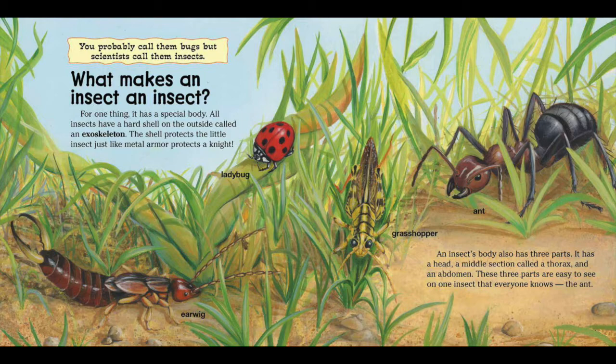An insect's body also has three parts. It has a head, a middle section called a thorax, and an abdomen. These three parts are easy to see on one insect that everyone knows. The ant.